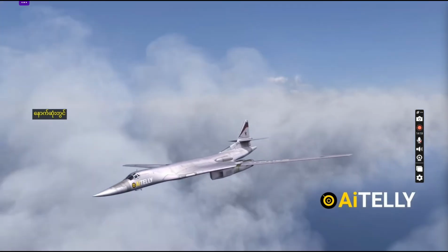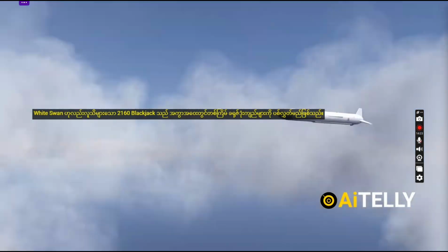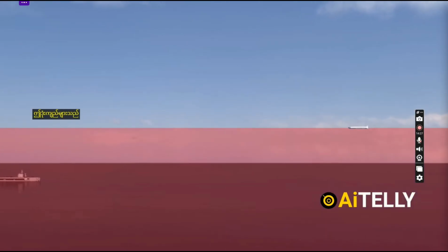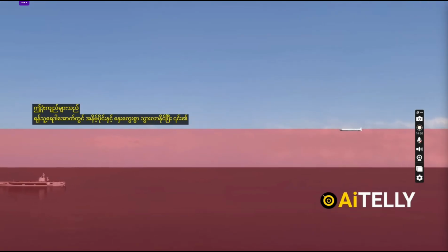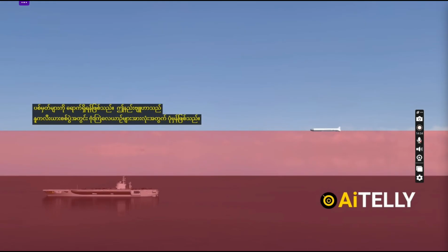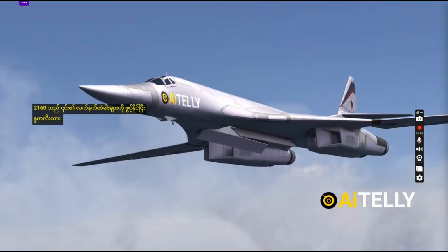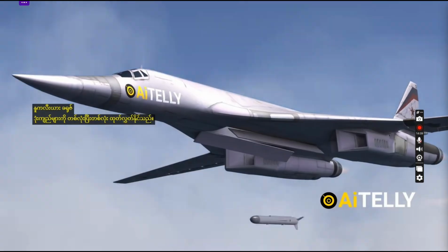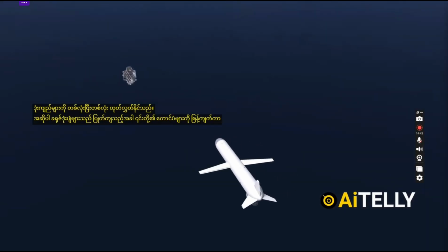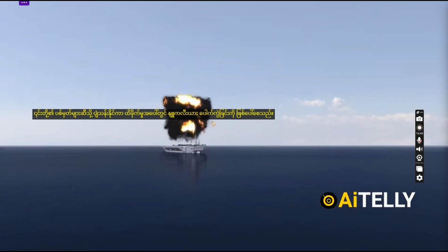Finally, the Tu-160 Blackjack, also known as the White Swan, would launch cruise missiles once in range. These missiles would travel low and slow under enemy radar to reach their targets. This tactic is typical for all bombers in a nuclear war scenario. The Tu-160 can open its weapon bay doors and release nuclear cruise missiles one after another. These cruise missiles deploy their wings when dropped, and they can fly towards their targets, creating a nuclear explosion upon impact.